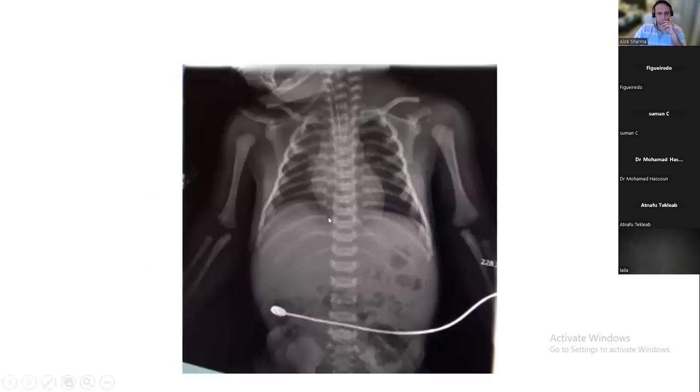And this is the x-ray of the baby. It's a little bit actually poor quality, but you can see there is haziness around here. Yeah, upper lobe, definitely. Yeah, very nice, actually.